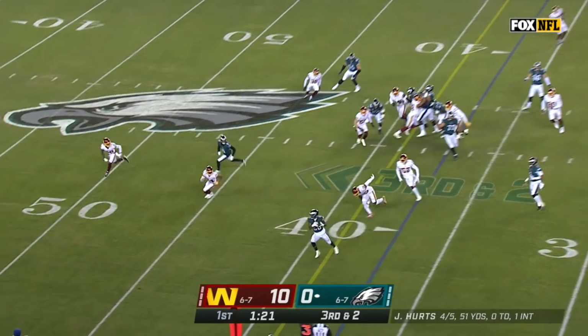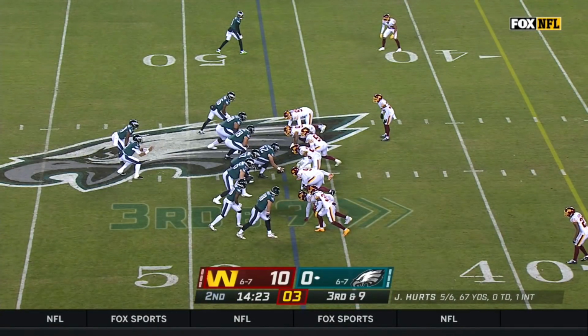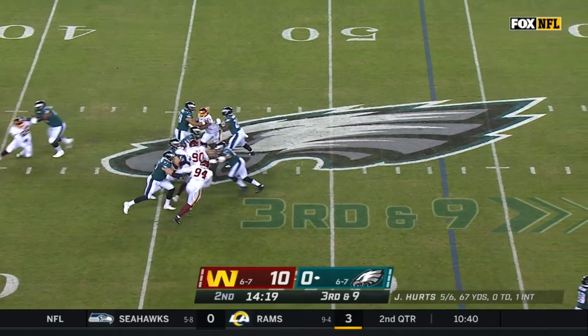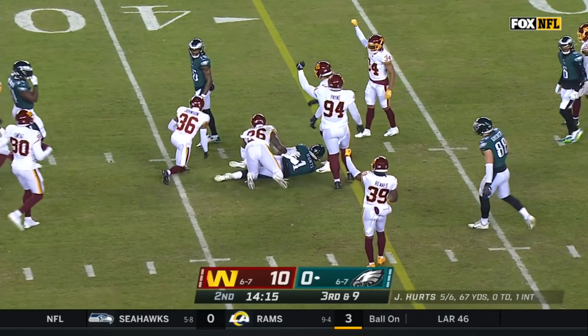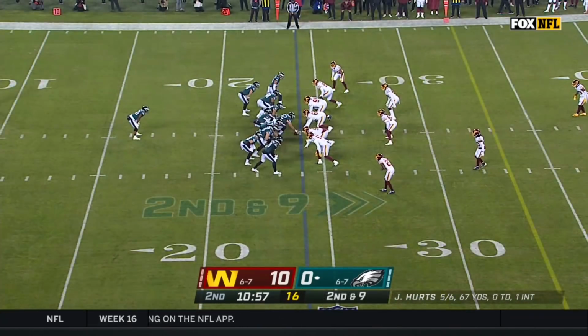This is Howard. Nope, play fake. Great fake by Hurts, and down the sideline it's Sanders. On third and nine, Hurts all day to throw, nobody open. He can run. Hurts lunging forward. He's a yard short of a Philadelphia first down.